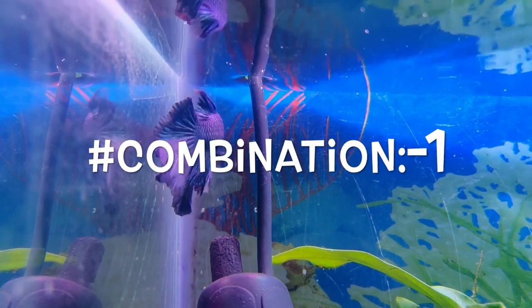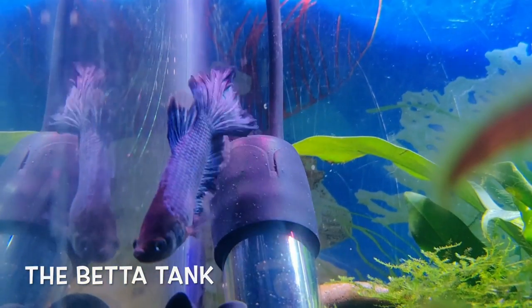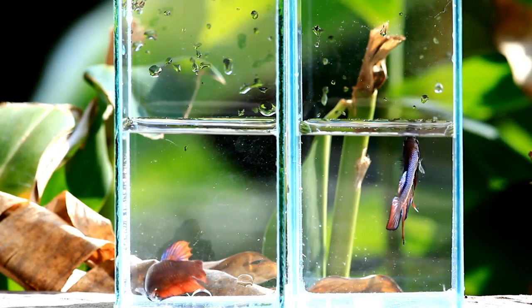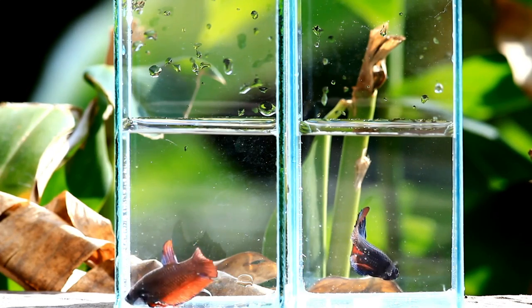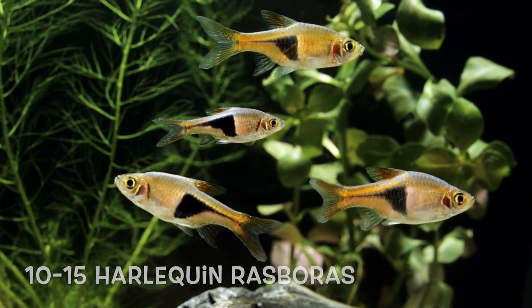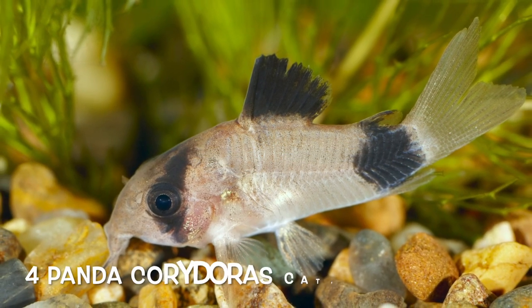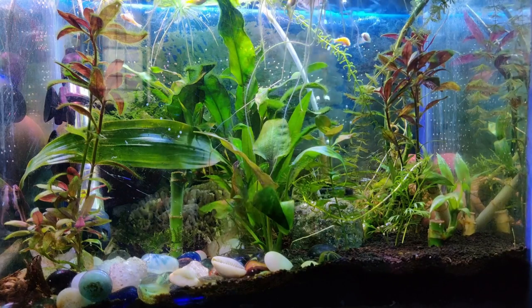Our first option is a betta tank. One great combination to consider is the betta tank. Start with one betta fish, known for its vibrant colors and striking fins. Next, add a school of 10 to 15 harlequin rasboras, known for their vibrant color and peaceful nature. Finally, add four panda corydoras catfish, known for their gentle nature and unique markings.